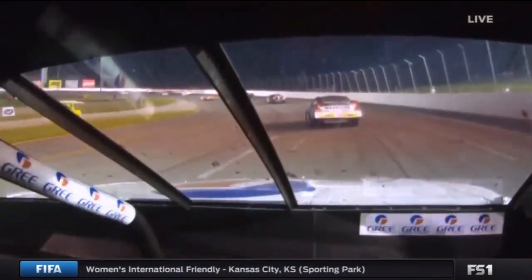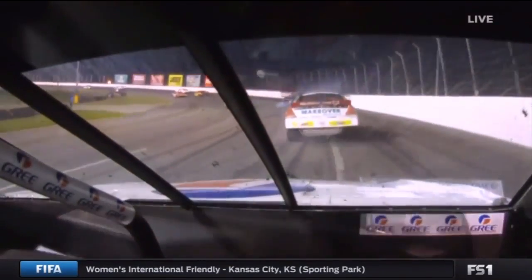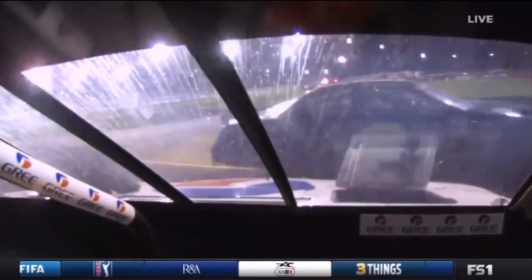Well, look at all the skid marks. These guys were hard on the brakes. Yeah, watch, we're going to ride along with Gus Dean. He gets turned around. He got hit in the back and turned around. That may have been the best thing that could happen to him, with no damage there. With no damage, you see that flew out of there.